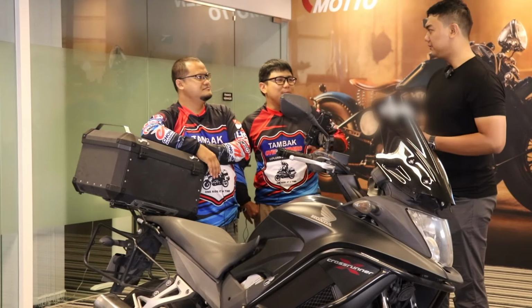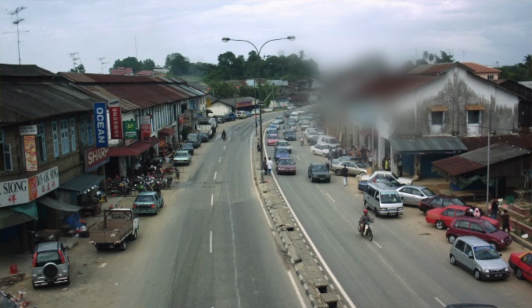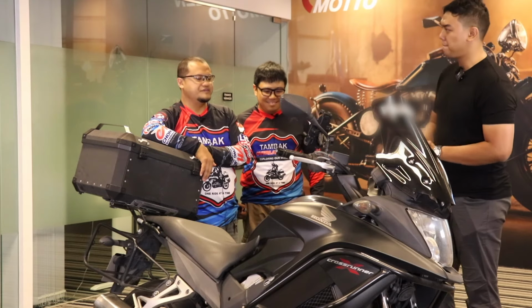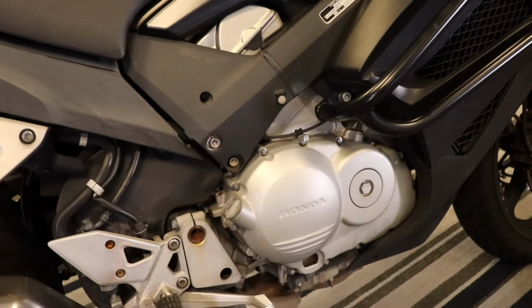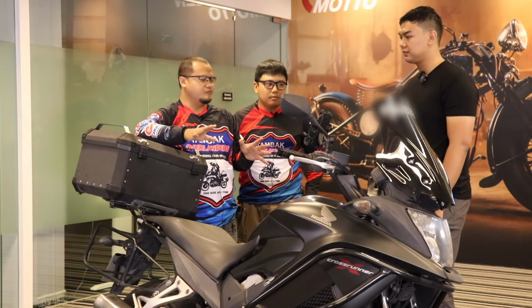The VTEC at how many RPM? Just curious. I think 6.5. Then another memory is when I went to Kulai with my friend, to test the top speed of the bike and the handling. It's very, very comfortable, I would say. Even at 200, the bike doesn't wobble. Considering that even at 200 kilometers per hour the bike is still stable and doesn't wobble so much.